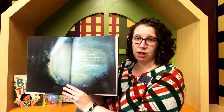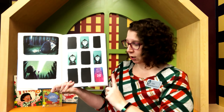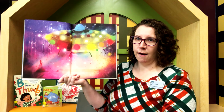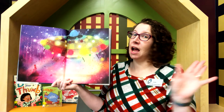So she takes a flashlight with her to Wonder Rock, see that? And she turns it on and off and on and off and on and off, see? In hopes to signal aliens. And look at that. Something's coming. This page is my favorite. Oh, look at that. She gets visited by aliens. Now, they have a great time, her and this alien together, and then the alien goes away. But she keeps going back to Wonder Rock over and over again.